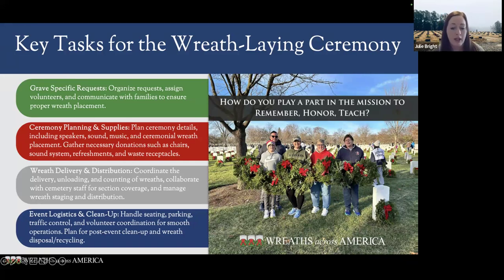When you plan the ceremony and supplies you may need, take into account speakers, sound, music, and ceremonial wreath presenters. Remember, the ceremony can be as elaborate or as simple as you want. Be sure to gather supplies like chairs for those who may need seating, a sound system if you expect a larger crowd, refreshments if allowed. Always check with your cemetery regarding any refreshments that you would like to provide, and waste receptacles to ensure that the cemetery is left clean after the event.